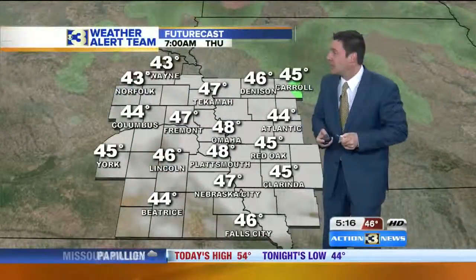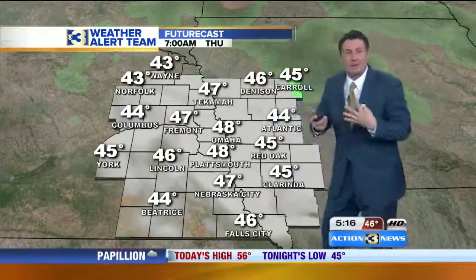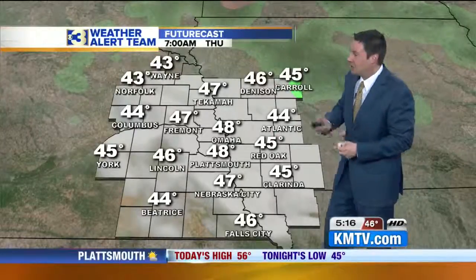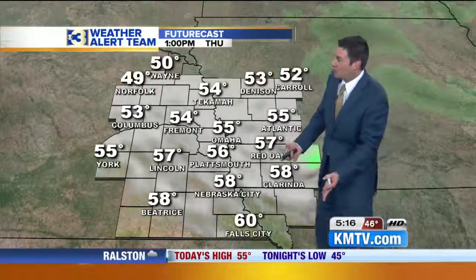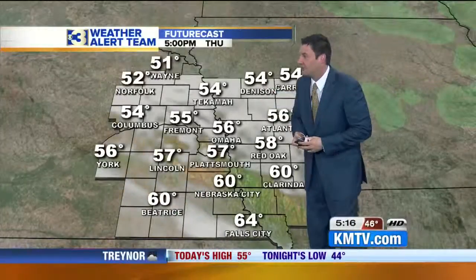All right, we'll track together on Futurecast. Again, very light rain and drizzle. This model not even really picking up on that, but enough to kind of wet the windshield. You'll need your wipers this morning, and you can see temperatures very steady in the upper 40s to low 50s this morning. We're going to try to rise back to the mid to upper 50s this afternoon. I've got us at about 57 for the high.